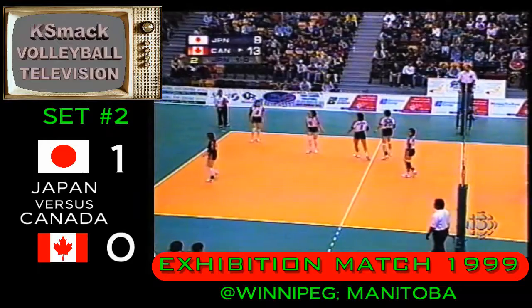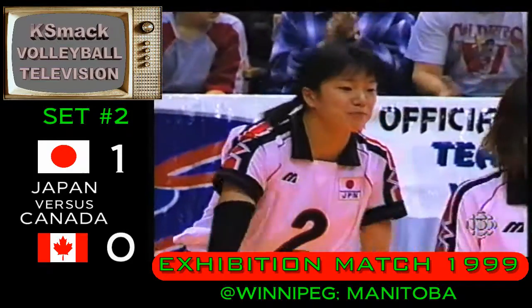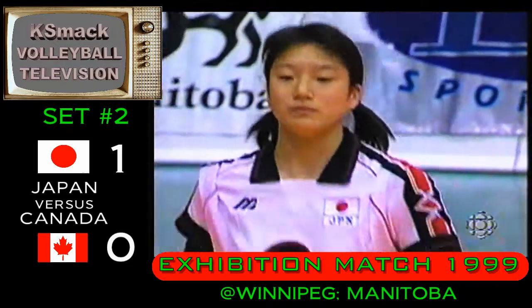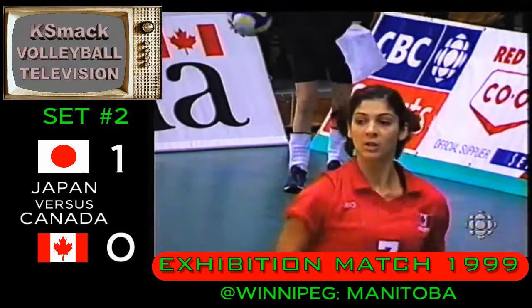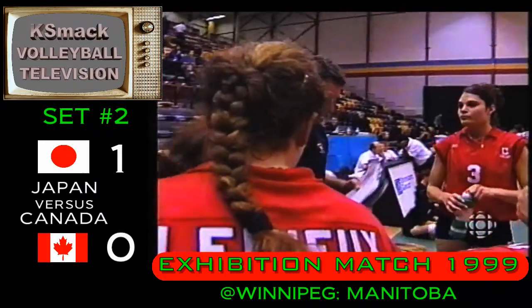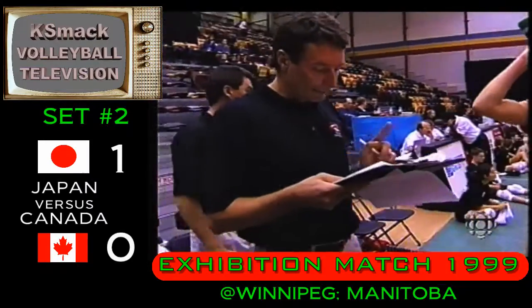Bellini. Good service, too hot for Kitajima to handle. And this is a different Canadian team entirely. They're serving way, way tougher. Japan, all kinds of trouble on serve receive. And Kuniaki Yoshida, the Japanese coach, calls a timeout.